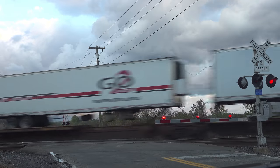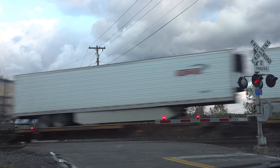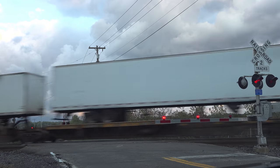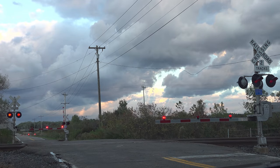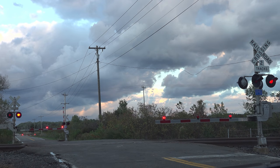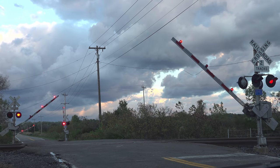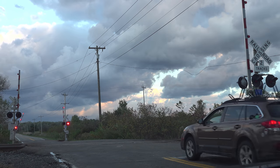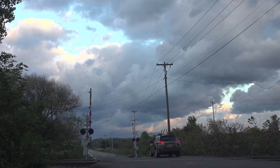Symbol on that train was CSX Q010. Starts out in Bedford Park, Illinois, terminates in North Bergen, New Jersey, heading east on this Saturday, October 16th, 2021, from Wide World of Trains on YouTube.